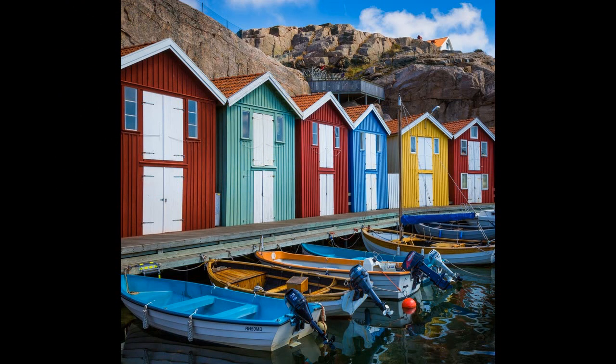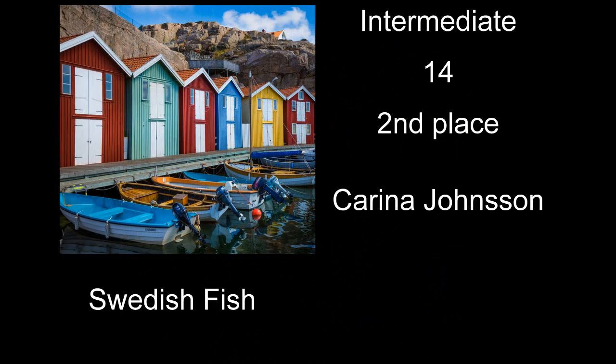Next up is the second place photo in the intermediate category, and I must admit it was a really tough choice between second and first. If I could have a co-leader, it would be the second and first place choice in this category. But the second place is Swedish Fish by Karina Johansson, and it is rated a 14. Beautiful colors, beautiful detail. The print itself is just absolutely gorgeous. So good job on that one.